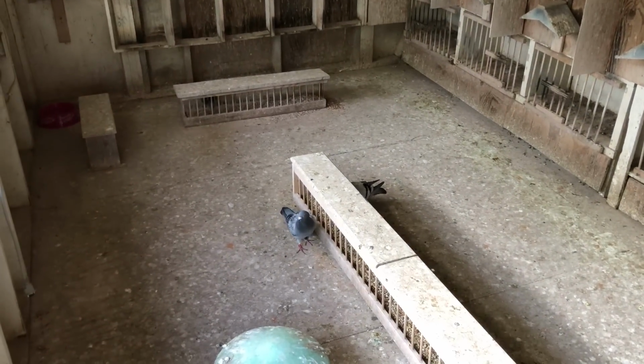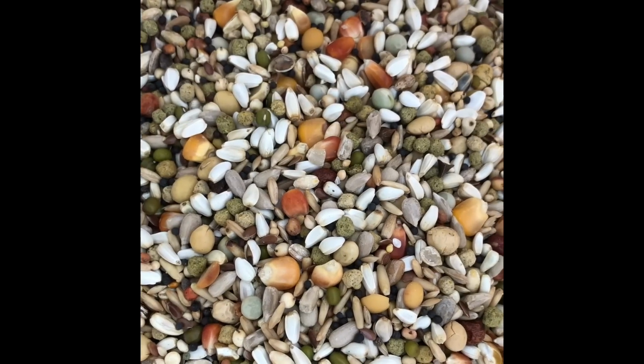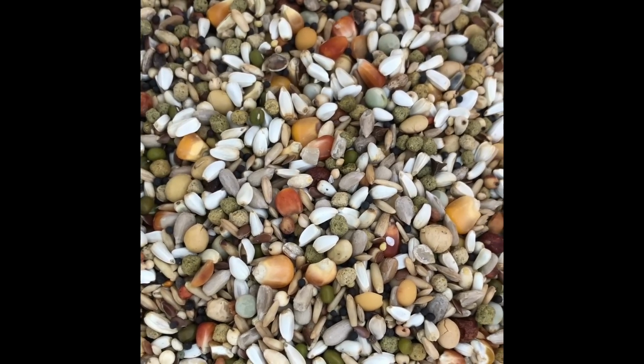At least some of them are eating. They're into the minerals, they're into the grains. And I'm going to show you my feed, what they're eating right now. Today and tomorrow, the birds that flew the race. Today's Saturday, they'll eat this mix.